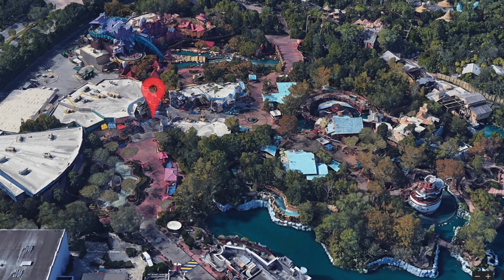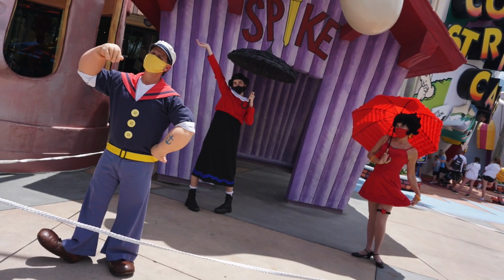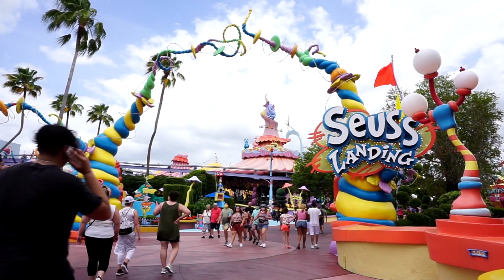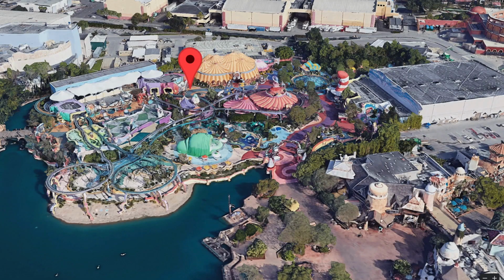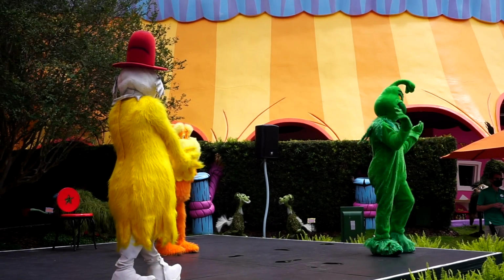Just across that, you'll probably see some characters just outside Comic Strip Cafe, like Popeye, Olive, and Betty Boo. And then across the park, back over in Seuss Landing, you'll see various Dr. Seuss characters outside Circus McGurkus, like the Grinch, of course, and the Lorax.